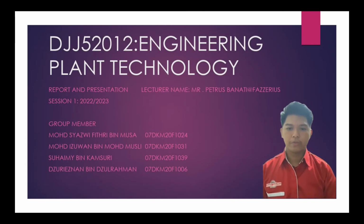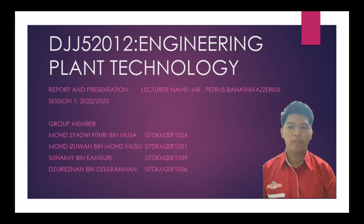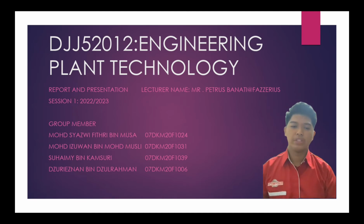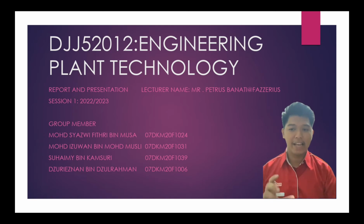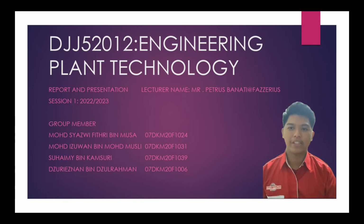Before we go through, I will present to you the concept of combined power cycle. Next, my partner, Zurisnan, will present the purpose of combined cycle and its layout. Then my next teammate, Suhaimi, will explain the combined cycle working principle. And lastly, my teammate Shazwi will explain the advantages and disadvantages of combined power cycle.